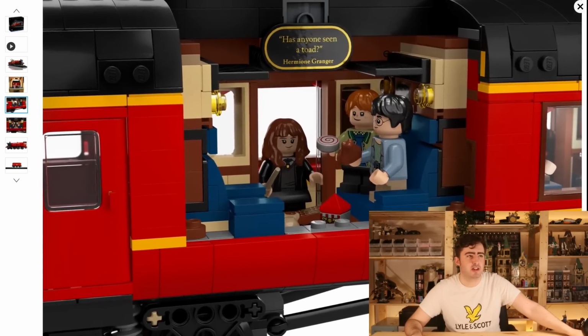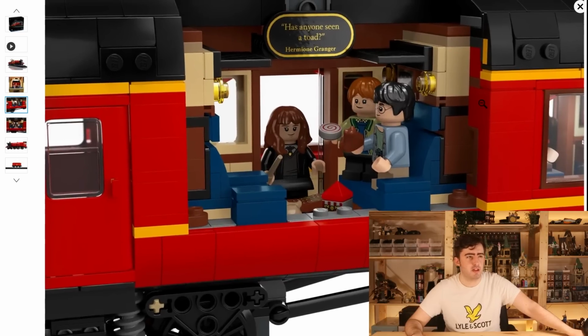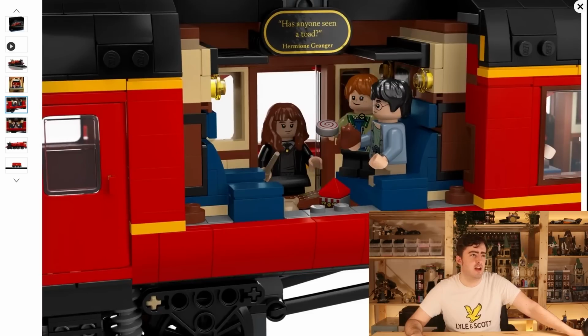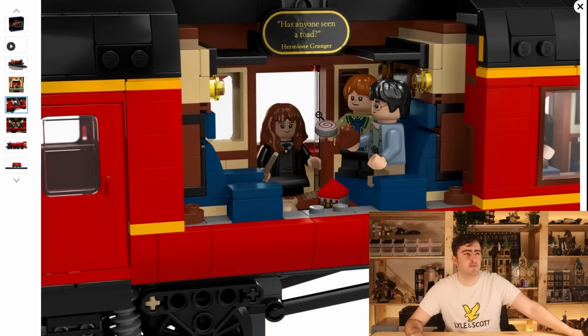And I love the quote tile here. Each of these compartments has a light brick as well, so there are 3 light bricks in this set. And I think it's really, really cool, and it replicates the scene well. It doesn't look too small. I think if it was any smaller, it would look sort of naff. But it looks to be an okay size.